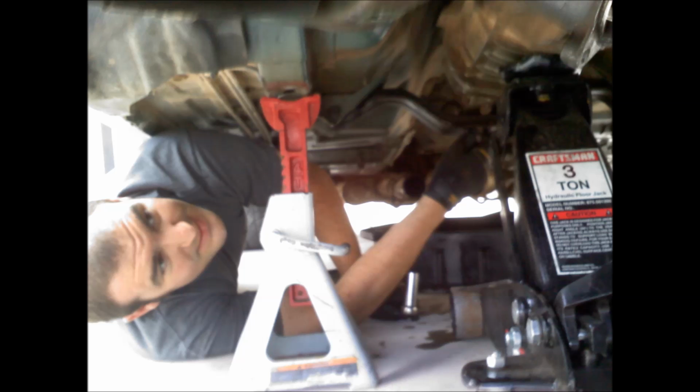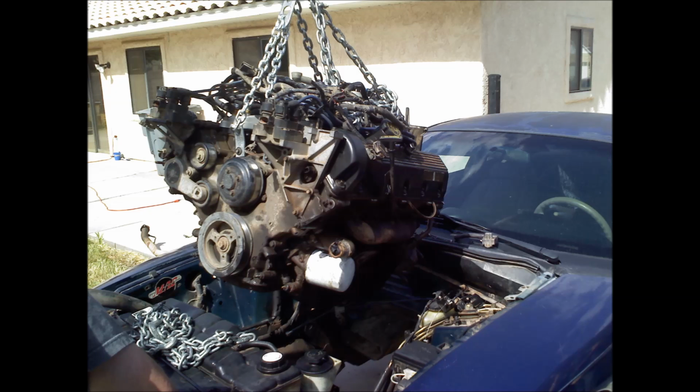We knew where the wiring harnesses would need to be taken off, and you can see how greasy and dirty this one was. But this one, we took the transmission off and then lifted the engine itself out, and we didn't do both the engine and transmission at the same time.